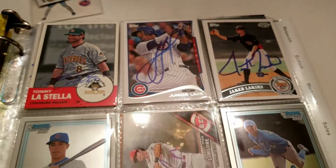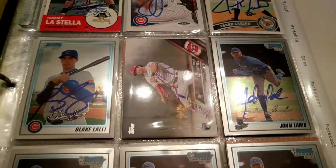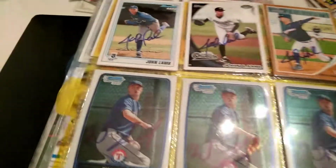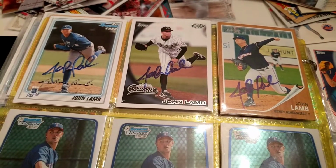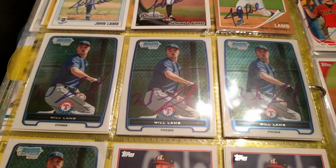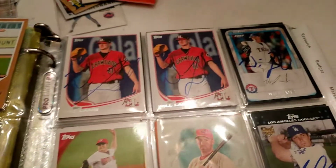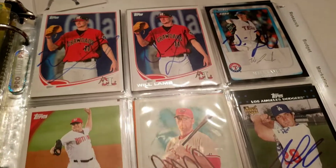There's Junior Lake, Tommy LaStella, Ryan Lamar. Got a lot of John Lamb. I got him when he was in high A. He was a real nice guy, very fan friendly. Will Lamb was as well. He was playing for Myrtle Beach at the time. John Lamb was with Wilmington.